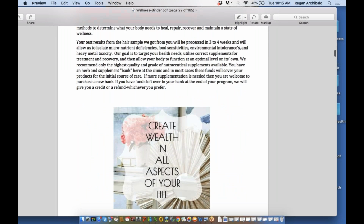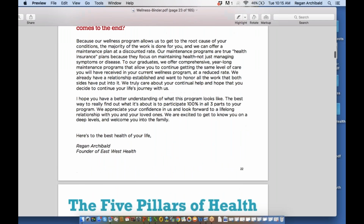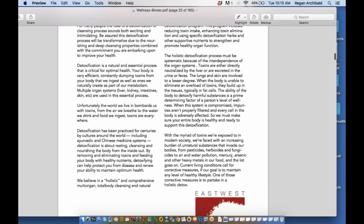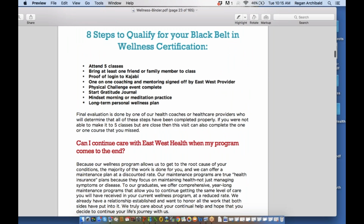Have you gone through, Reagan, have you gone through all the herbs and everything? No, should I show them the herbs? I think that's really cool. I forgot to tell you guys about how people can earn a $250 credit at the end of the program. Oh, yes.